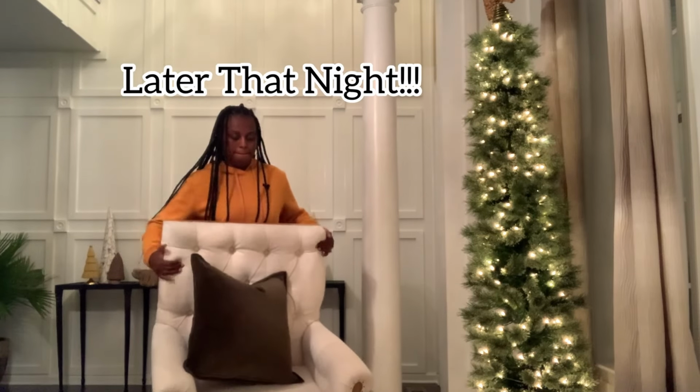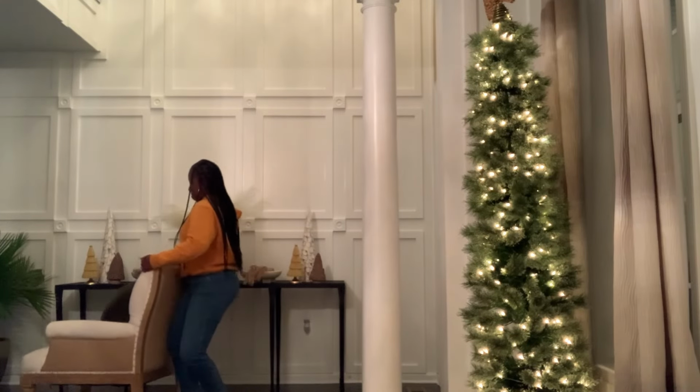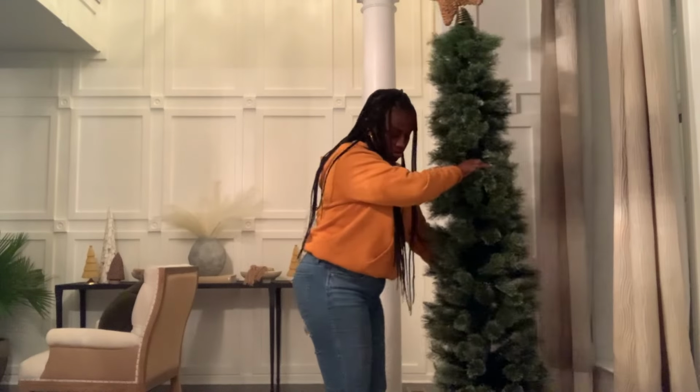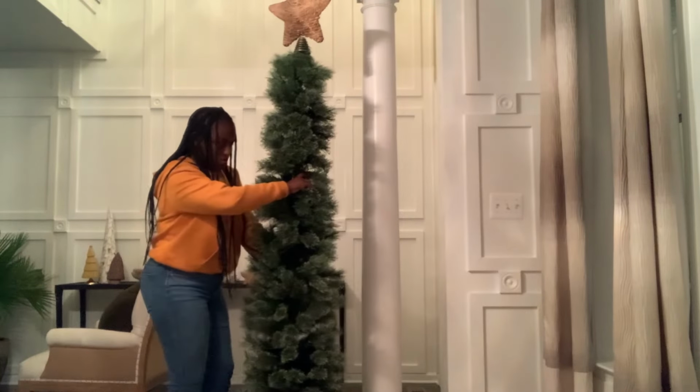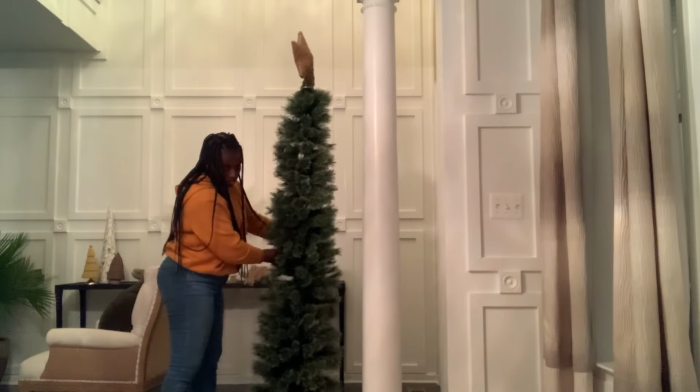Okay, guys, so this is later on the same night, I think. Forgive me. So yes, it was the same day. We purchased a sofa. It was a love seat from Homesense for our living room, and I have to rearrange the space to kind of get it in.